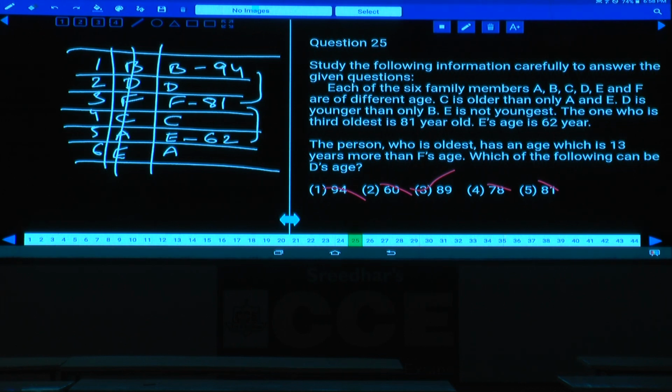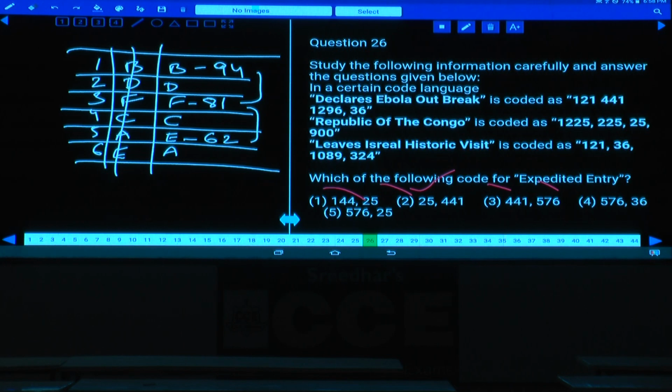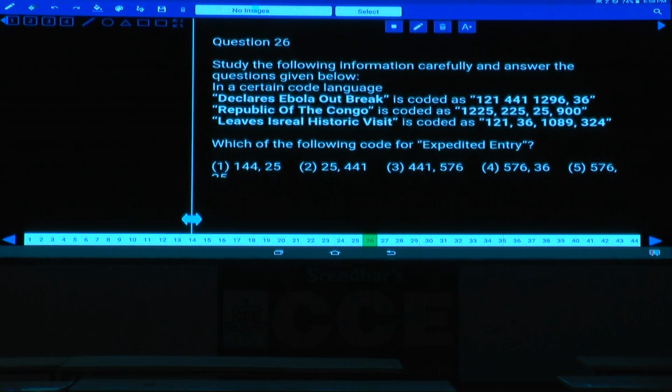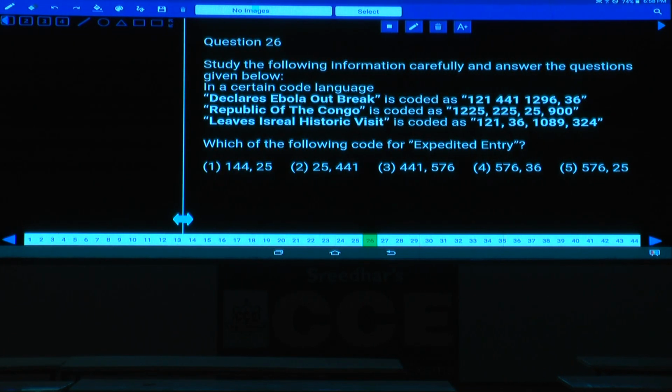Done with this. Now this is about question numbers 23 to 25, then 26 to 30. Now in this 26 to 30, it is based on coding and decoding. Now in this coding and decoding, if you observe here, 121, 441, 1296, 36 and so on. All these numbers are what? All these numbers are perfect squares. Now we need to find out the numbers.